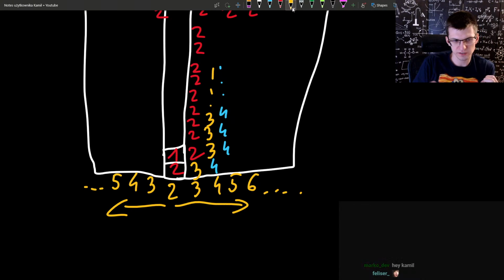And this quadratic solution can easily be improved to a linear one, just because of how regular the thing is. We will have one iteration to the right and one to the left.